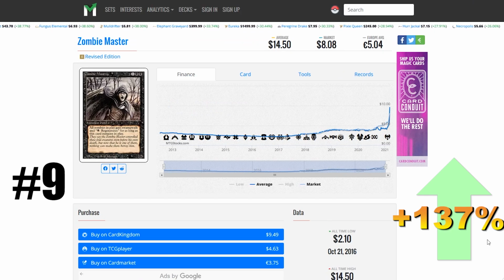First of all, the market price has been running higher than the average selling price for a little while now. So essentially what's happening here is people are willing to pay more than the cards are actually getting listed for. So there's a bit of a price correction or price catch up, I guess you could say, going on here.